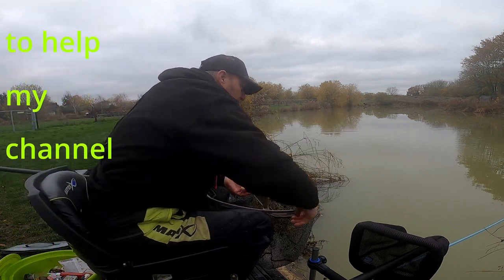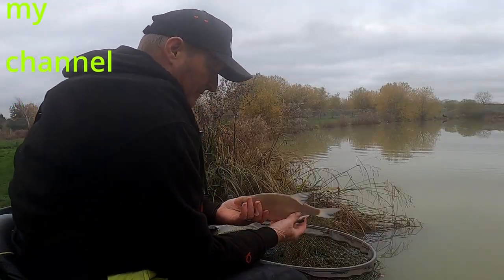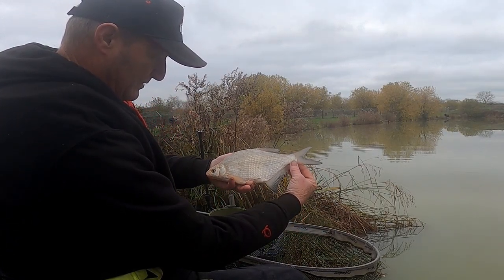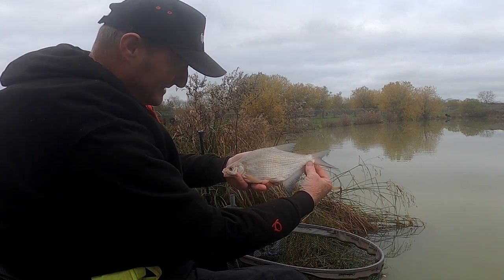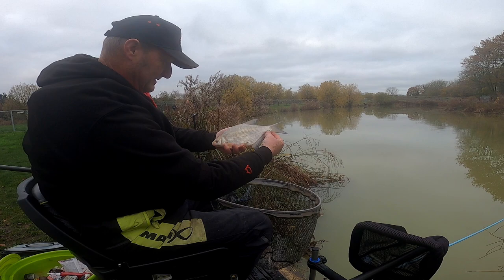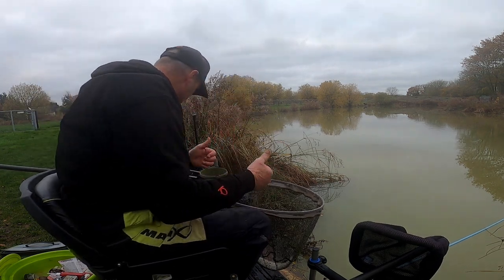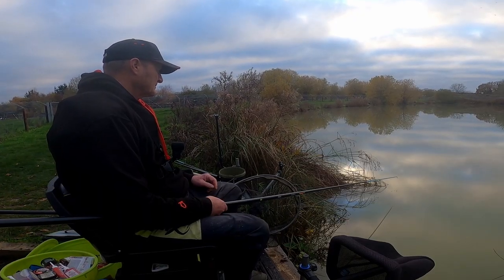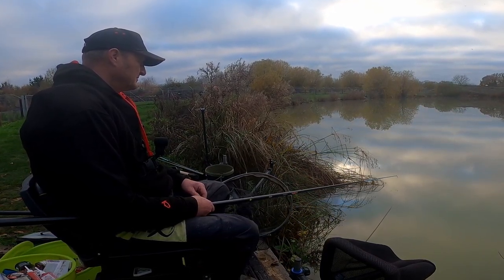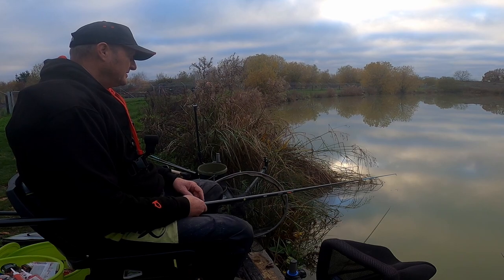Right in the top lip. It's a skimmer, how silver is that, look. Nice fish, isn't it? Very good. Pleased with that. Do well. I seem to be getting more bites down this edge here than I have been out there.